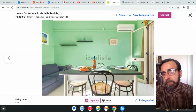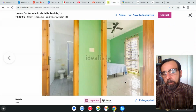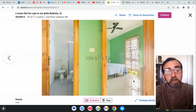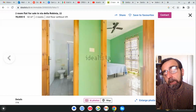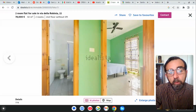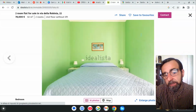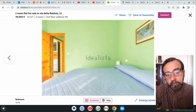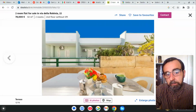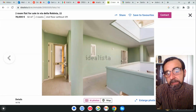Then obviously air conditioning. Air conditioning is a must. What else do we have here? Okay, we have, as you can see, a decent bedroom, quite spacious. This could be not only an investment opportunity, but also a holiday apartment, a holiday home, because it's nice, it's bright, it's spacious, so it's in good condition. There is a lovely balcony. This is even more than a balcony, it looks a bit more like a terrace.